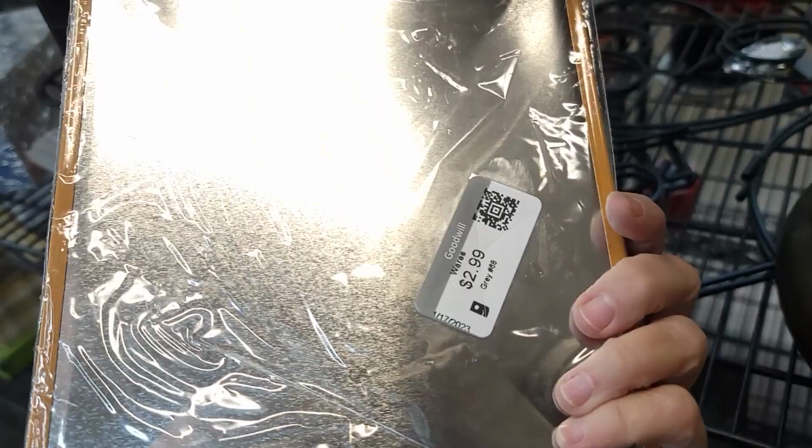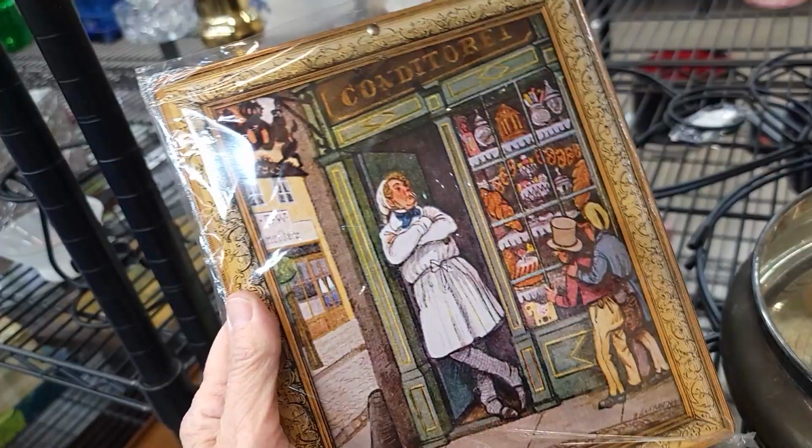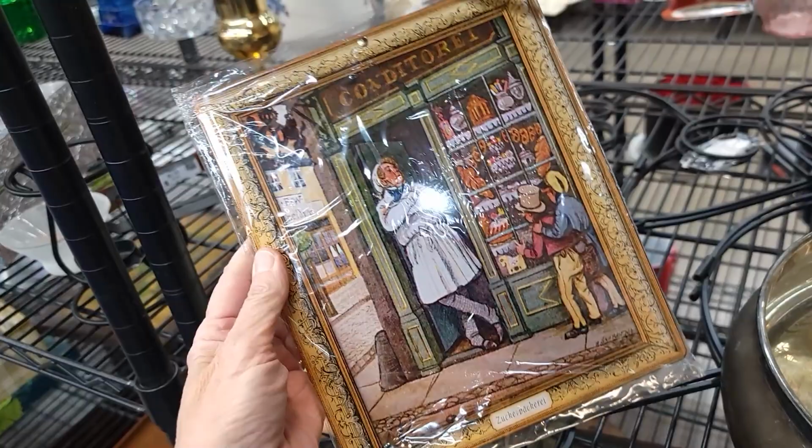Zucker Bakery tin sign. I kind of like that. I'm sure it's a reproduction of an older piece, but I like it. I'm going to put that in the cart.